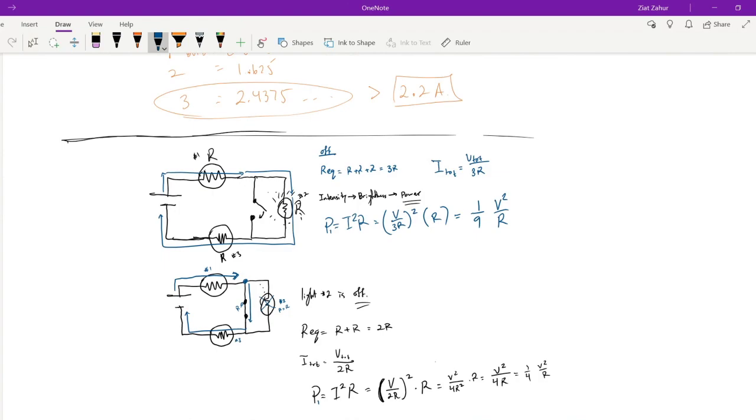There are other ways to explain that, and that's based on R_eq. Since the equivalent resistance went down, each light bulb is going to get more current, therefore it must be brighter.